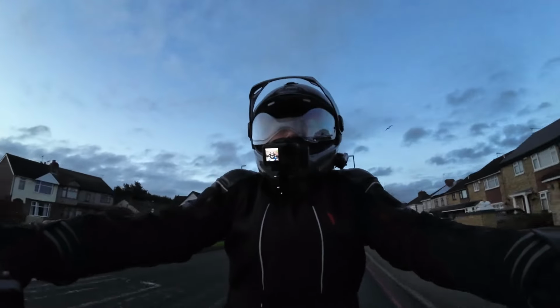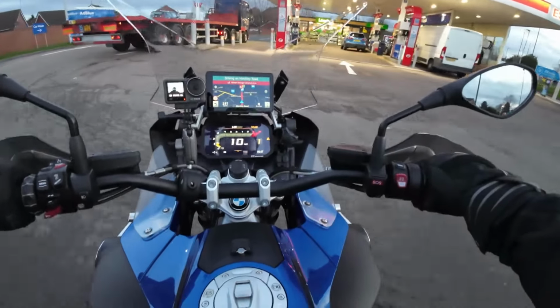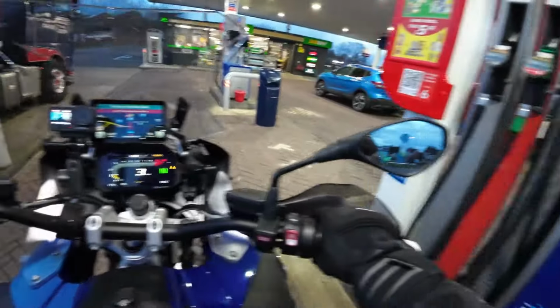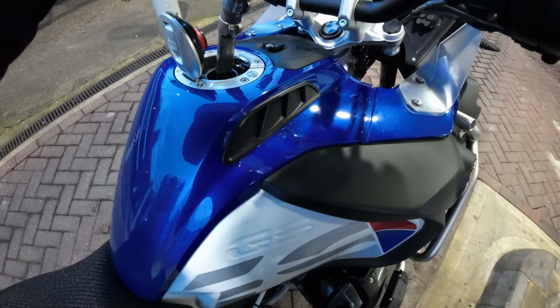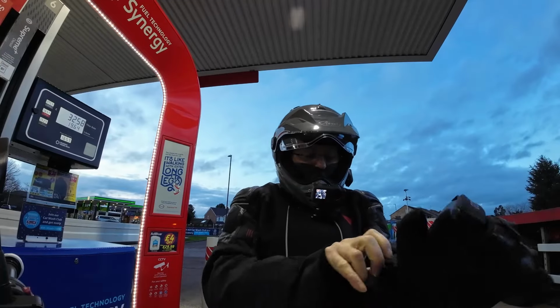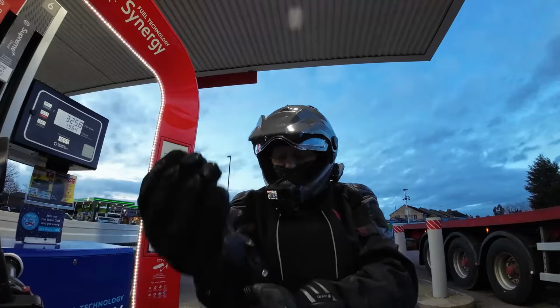Get in here and get some fuel. Big old tank, this actually weighs a ton when it's full. You can't half tell the difference. The little yellow lights tell me that my service is overdue. Well, it's getting done today, so service and MOT, let's do it.